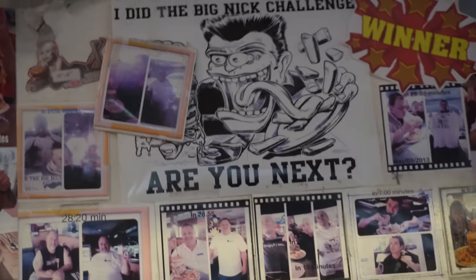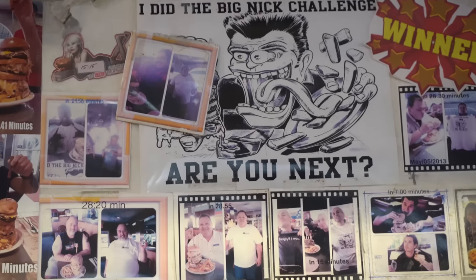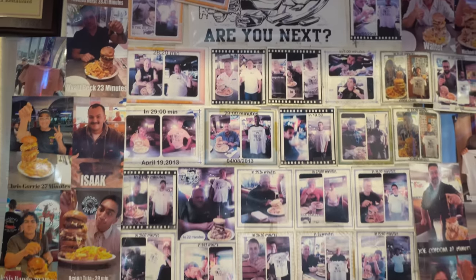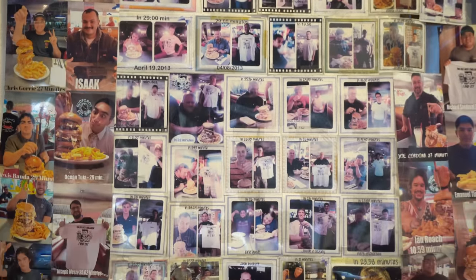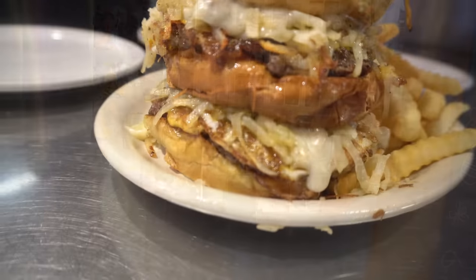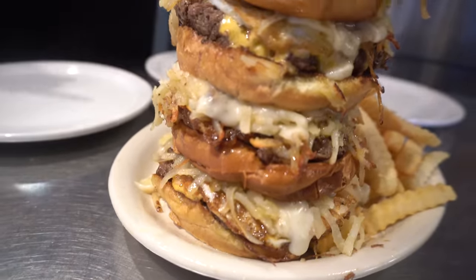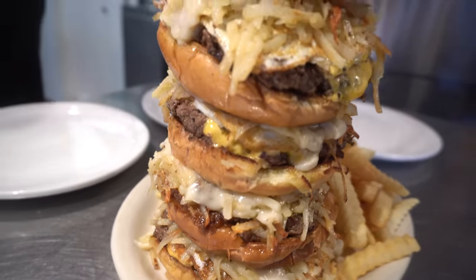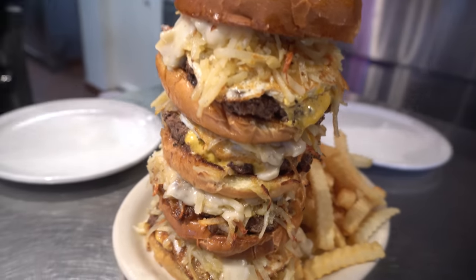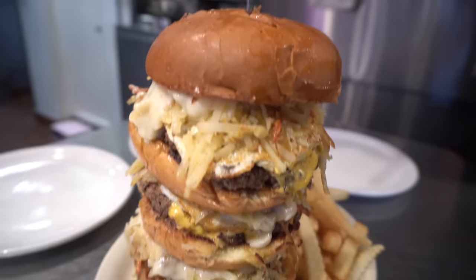It is essentially four of their Big Nick burgers, which have hash browns, eggs, a very spicy salsa, also a sausage gravy or breakfast gravy, whatever you call that, a white gravy nonetheless, plus the patty, cheese. Sounds very, very interesting. And then we're supposed to have a serving of 4 ounces of French fries. We'll see if it actually amounts to that.